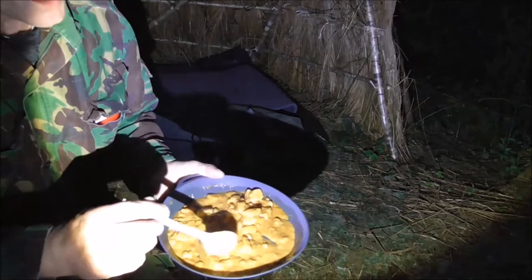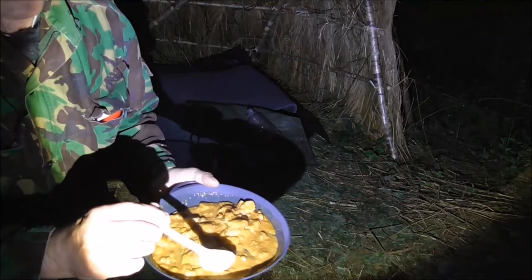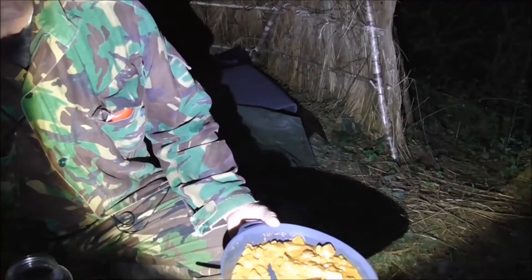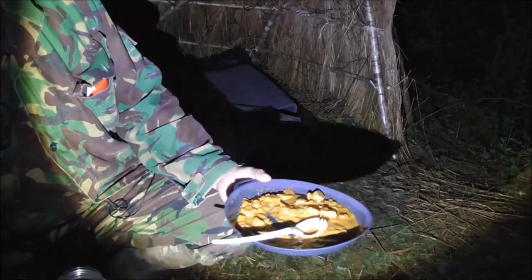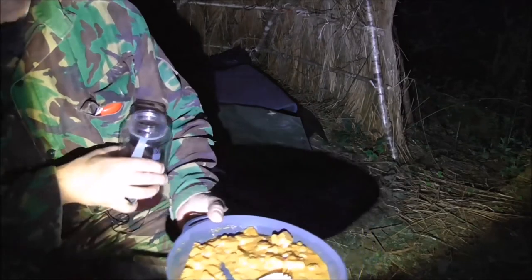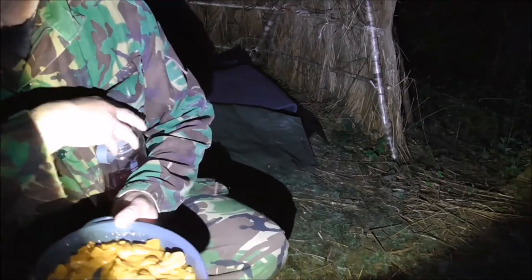Kind of. I'm not a lover of this. It's edible. If you're hungry, you'll be glad of it. And I am. The midges are out in style. I don't know if you guys can see them. We're quite a swarm around. I have insect repellent, thankfully.